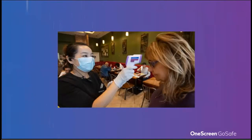This is a cheap solution, and they've only really done this to show that they're being compliant, but it creates risk, right? There's risk to that member of staff because they're coming into close proximity with all the guests that are coming in. But there's also risk to you as a consumer, as that member of staff may have scanned 100 people previously that day, and there's no guarantee to know whether they've come in contact with someone who is displaying an elevated temperature. If you were to replace the handheld thermometer with a OneScreen Go Safe, you reduce that risk significantly as it's completely automated.